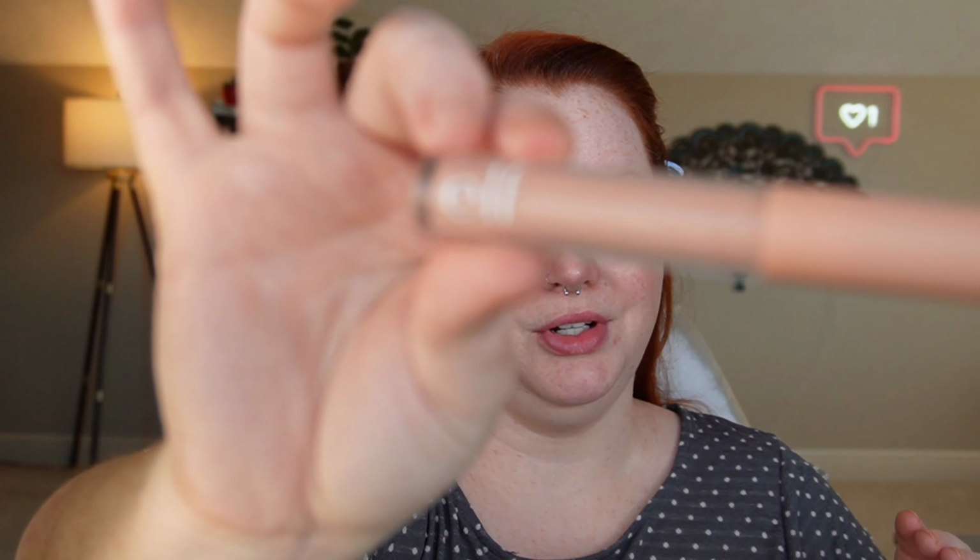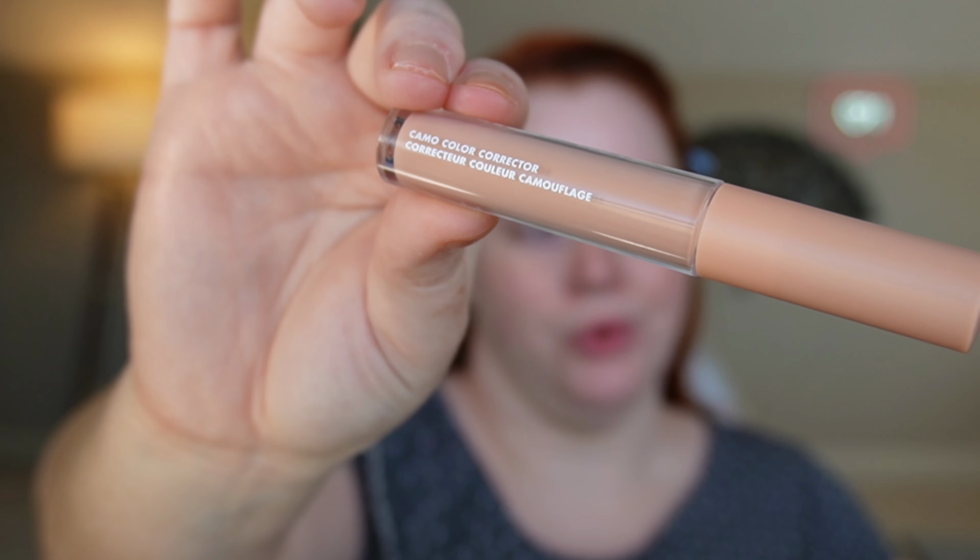The first product I'm going to show you is the e.l.f. Camo Color Corrector. This is the peach shade. This is the lightest shade that e.l.f. offers, and these are $4, but I'm going to show you why this does not work for me. It is too dark for my skin tone. A lot of times color correctors will not match your skin tone. They'll be either lighter or deeper, and I want to show you why this doesn't work for me.